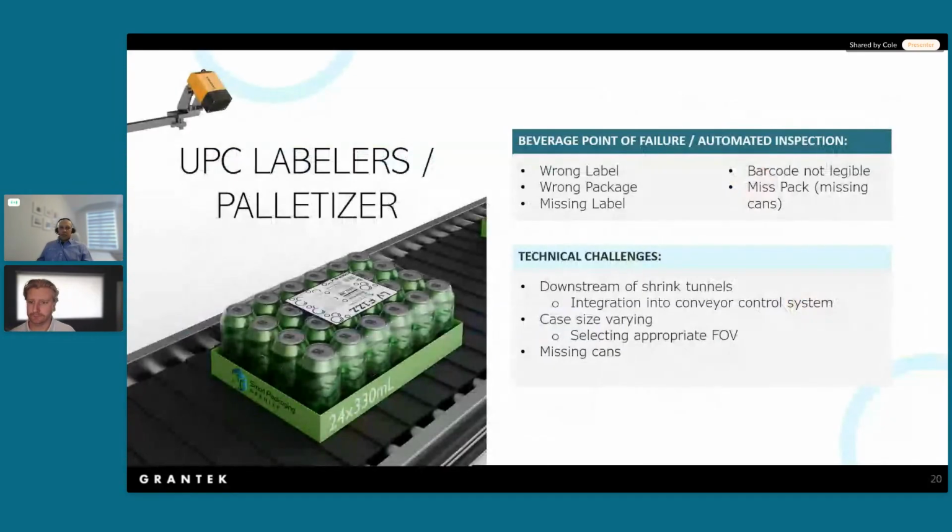Okay, moving to the next one here, UPC labels and then palletizers. Very often in this industry, these beverage cans or bottles are packed in a tray, and then there's a shrink wrap for the pack, and also a UPC label on top to identify that package to the final consumer. So the labels are very critical, and especially the barcodes are very critical to be legible. So the points of failure here are wrong label, wrong package, missing label, barcode not legible, as I said, and then a mispack as well, like missing a can or two, for example, in a 24 pack.